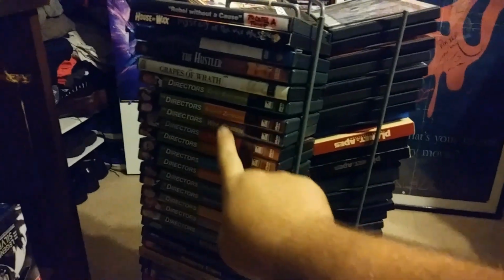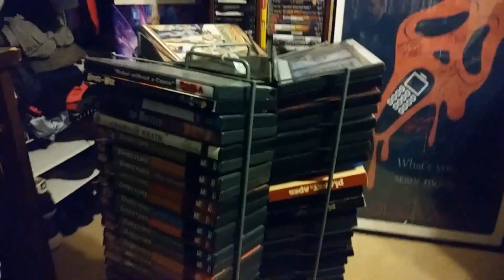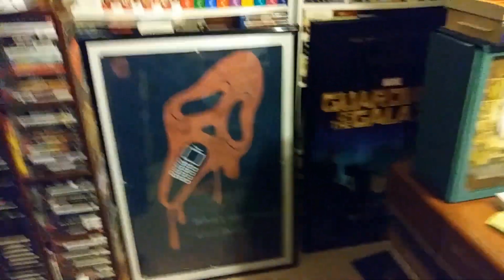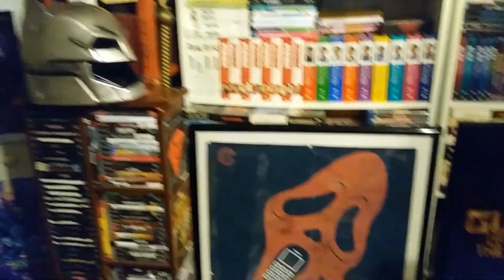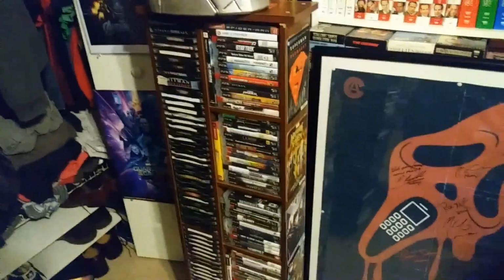Oh, these are neat. The Director's Series. It goes through and talks about each director. My Scream poster I just got from Monster Mania, signed by some of the cast there. My Batman mask, and some games here.